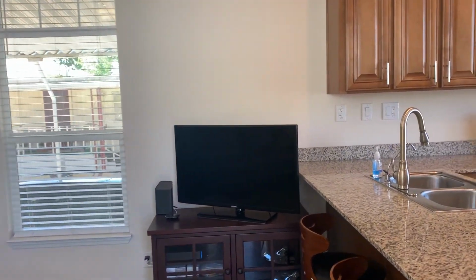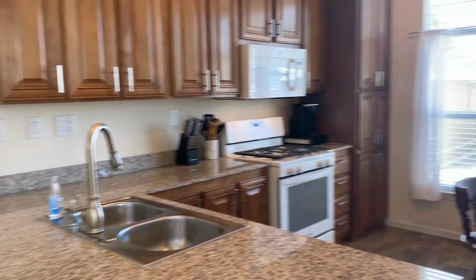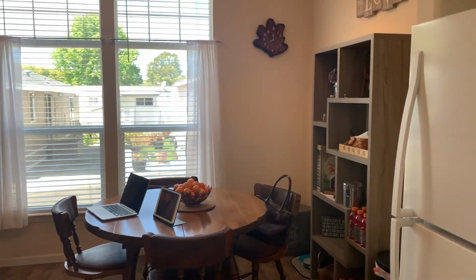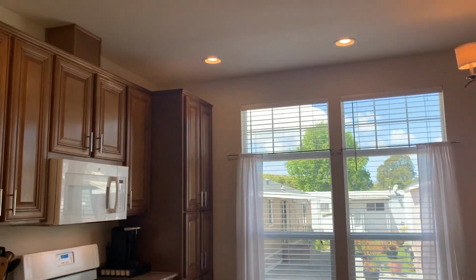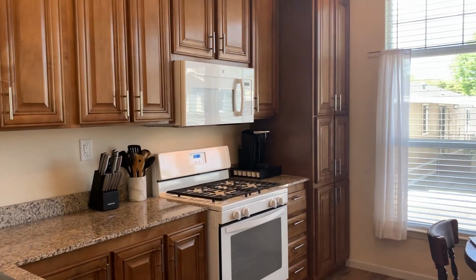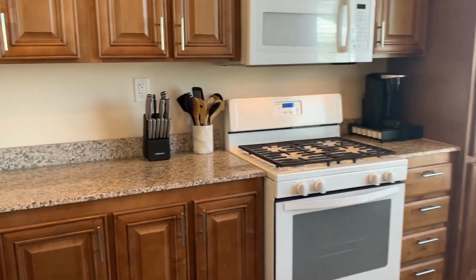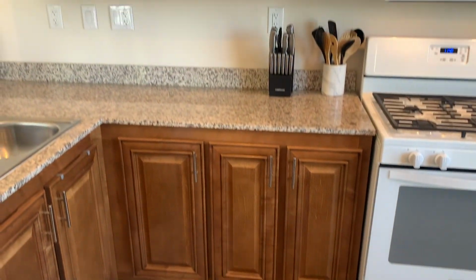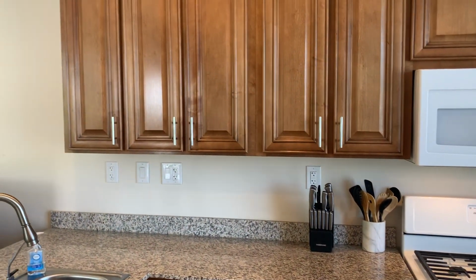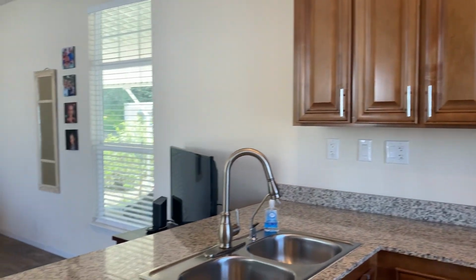It has granite countertops, upgraded cabinets, tons of natural light, recessed lighting. It has over $20,000 in upgrades on the interior, and the exterior has about $5,000 in upgraded landscaping. It's an open concept design, and the floor plan is very well laid out.